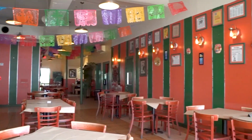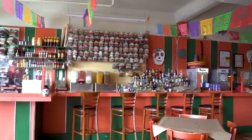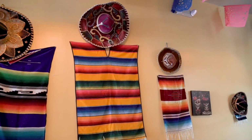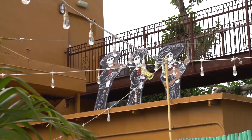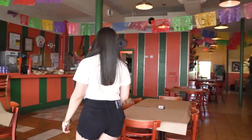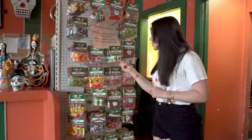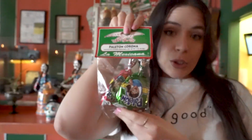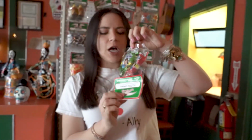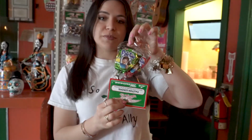So right off the bat, I love it. You truly feel like you're in a Mexican home. Have like the theme of El Día de los Muertos. You even have Mexican candy. Dulces y botanas de Mexico. Lemon salt. And I love candy, so this is awesome. Ooh, paletón corona. It is a chocolate covered marshmallow.